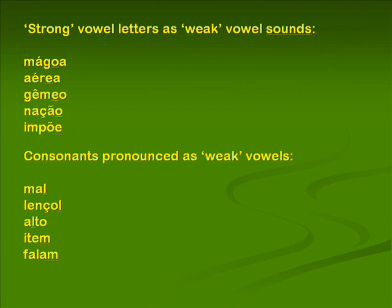Although in general the letters A, E, and O represent strong vowels and their occurrence side by side in a word usually indicates that they should be pronounced in separate syllables, keep in mind that spelling does not always reflect actual pronunciation. For example, the letters we associate with strong vowels can sometimes represent weak vowel sounds, as you can see on this slide. In that case, they tend to be pronounced as diphthongs. So we have words like mágoa, aérea, gêmeo, nasal, impõe.